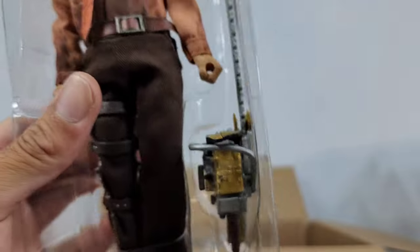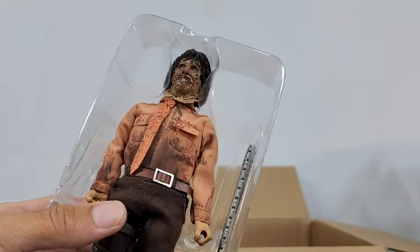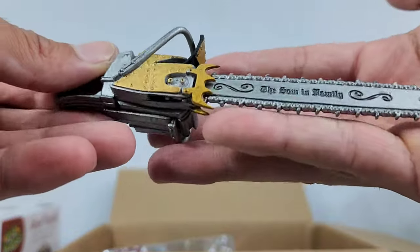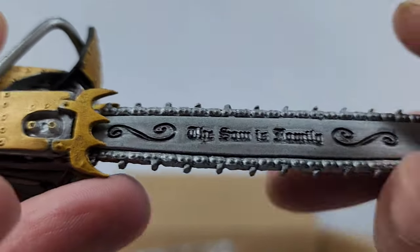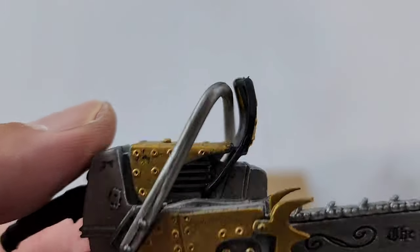This got to be like a chainsaw Leatherface, very much inspired. There are a lot of Chuckys in here too, so I cannot wait to see what all these figures are going to do side by side with one another. Now, this chainsaw, on the other hand, dude, this is literally five times the size of what we've seen in the past. And it does have the engraving right there on the actual blade, which is a beautiness, man. It's a thing of beauty.